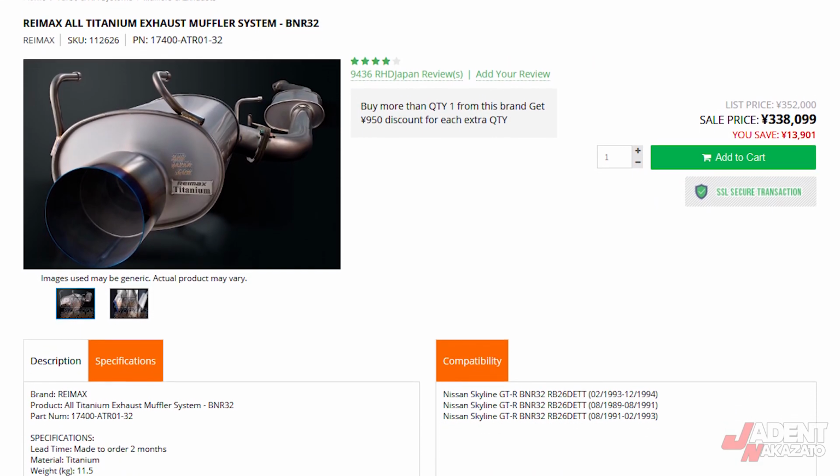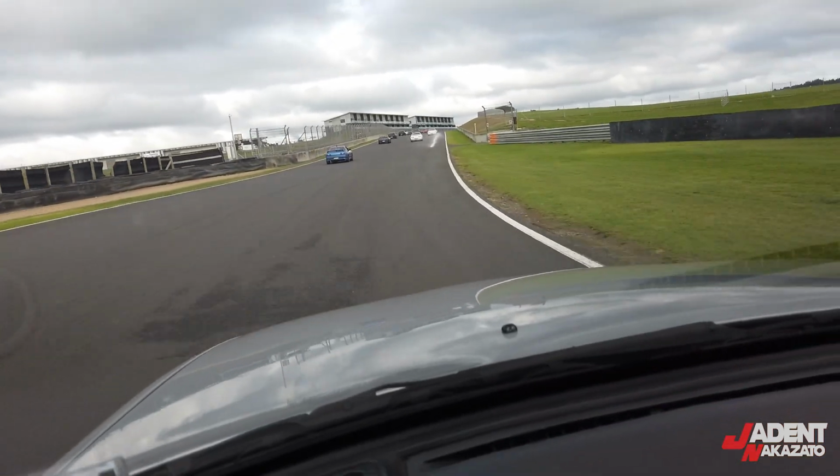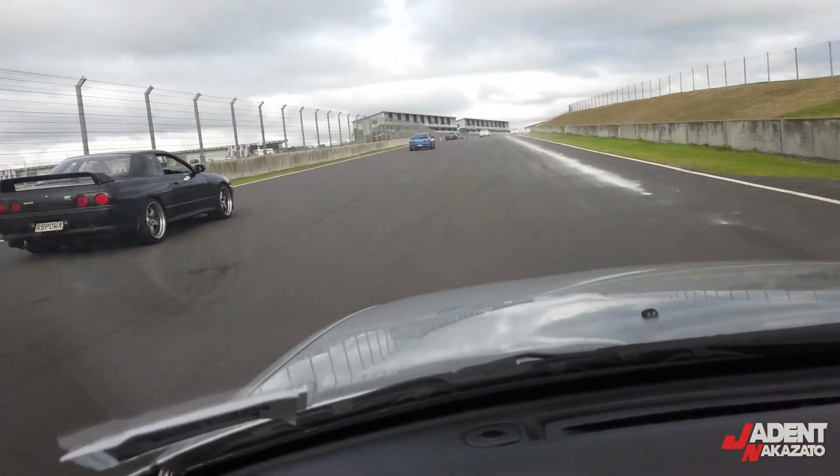Talking about the R32, well, as an owner, I don't want to be biased here, but if I hear a built inline 6 RB26 with, let's just say, a 3.5-inch exhaust, single turbo, it sounds really mental. But for the R35, I mean, the sound is good, but I think it's subjective.